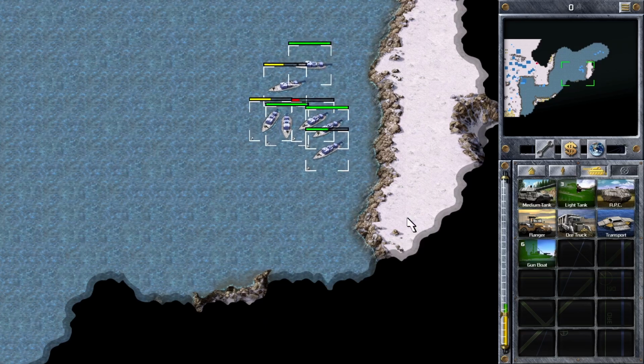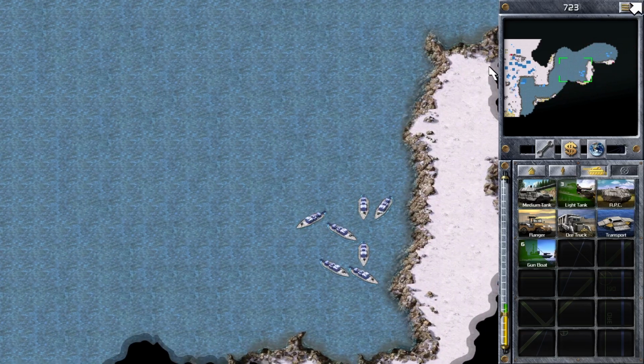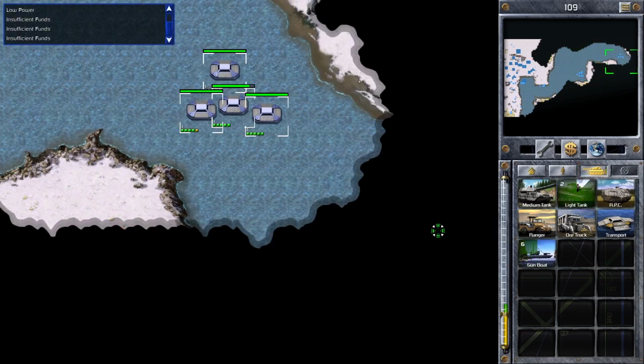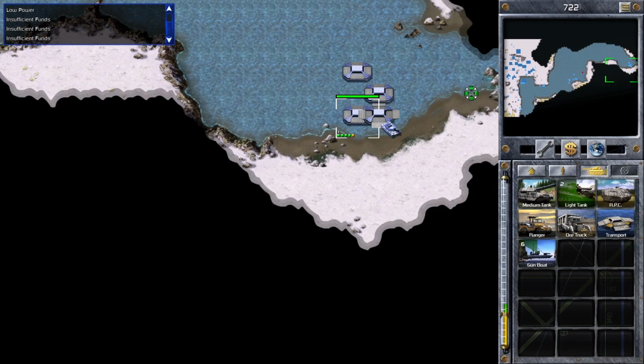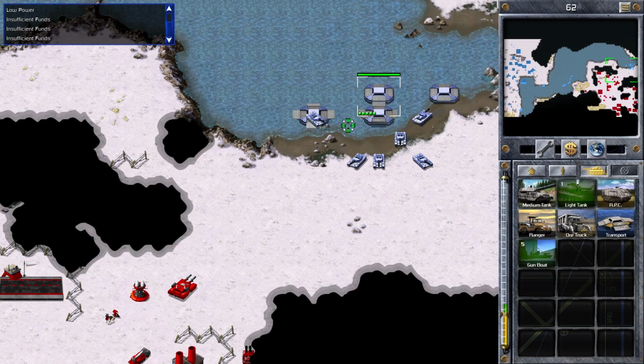Let's see what's down here. Okay, we found the shore. Insufficient funds. I want to move that one to the side because we don't want to get that spy killed.